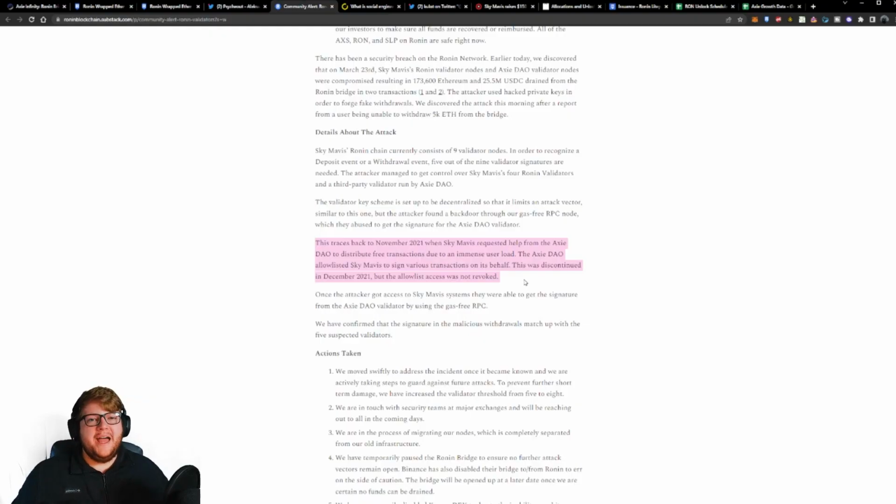Let me show you. Okay, so back in November, Sky Mavis actually requested help from the Axie DAO to be able to provide free transactions for the large number of growing player base that we had back at that time.